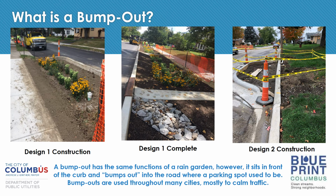Another type of rain garden that Blueprint implements is called a bump out. A bump out is a rain garden, so it functions the exact same way. However, in areas where there might not be as much space in between the sidewalk and the street, we may choose to extend that curb out in order to provide the space that we need for the garden.